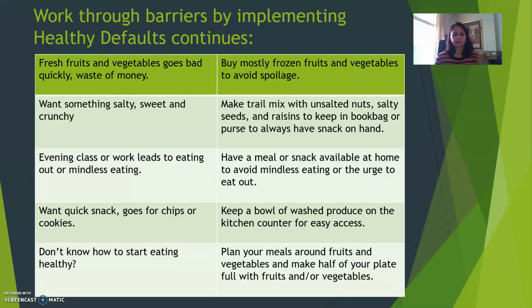Fresh fruits, this is the typical complaint I hear. My fresh fruits and vegetables go bad, waste of money. So start with frozen fruits and vegetables. They are just as healthy. Want something salty, sweet, and crunchy? Typical complaint that I hear. What should I do? How about making trail mix of unsalted nuts and salted seeds and raisins to keep in your book bag, so you always have a snack anytime you have an urge to have something salty, sweet, or crunchy.